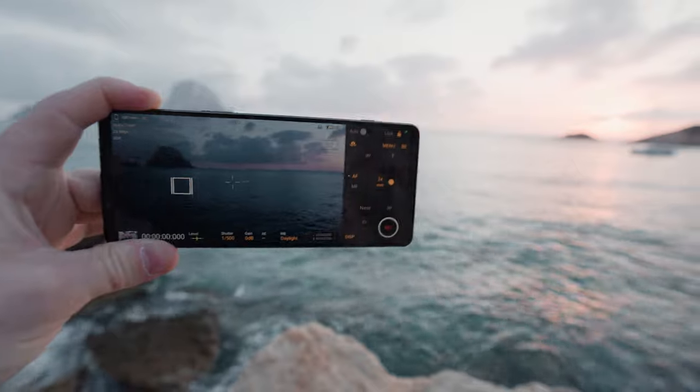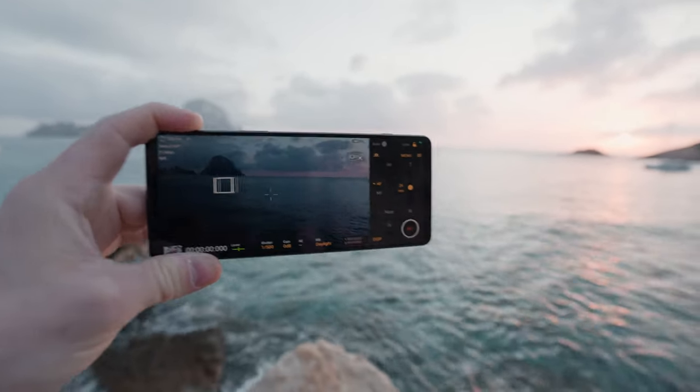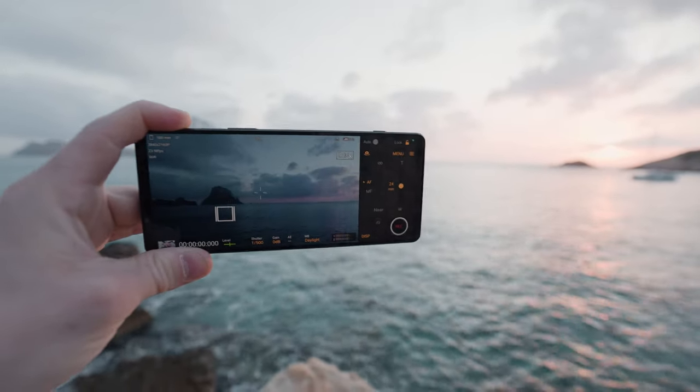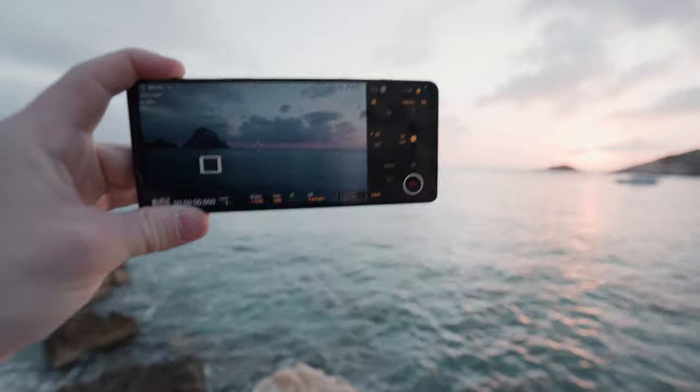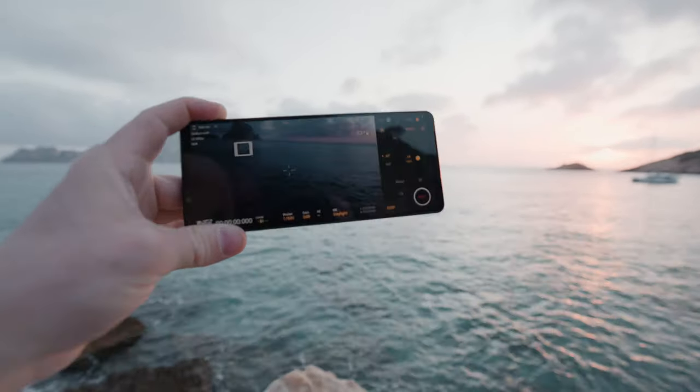So in Video Pro, we can pretty much select all of our settings, pretty much exactly the same as you would on your Alpha camera, which is pretty sick. I like to have full manual control over my settings because obviously the most important thing for me is that shutter speed. You lot know I get a bit mad over shutter speeds.